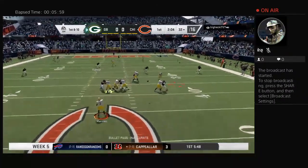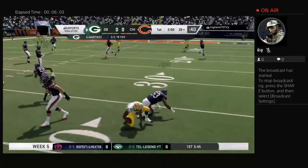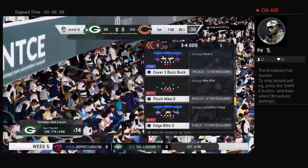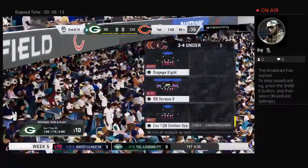Martinez operating from the gun. Complete. Smith has it. And he is going to lose yardage here. A loss of a full 3 yards, and now it's 2nd down. That was well defended, and while it was a completion, it resulted in a loss of yardage.